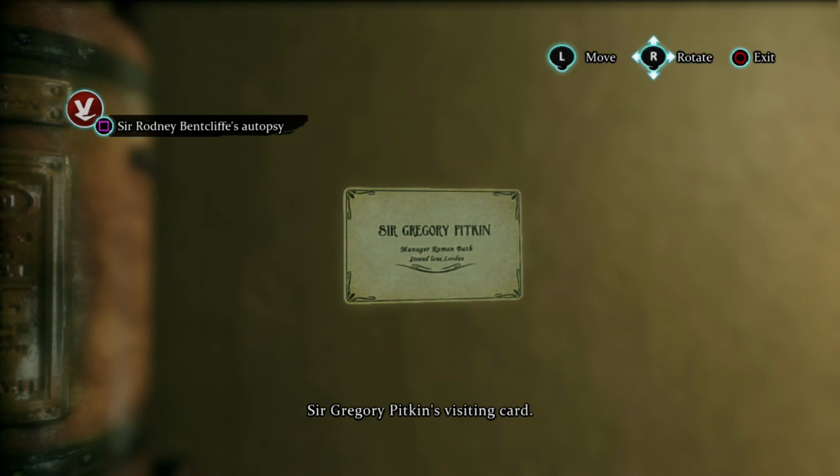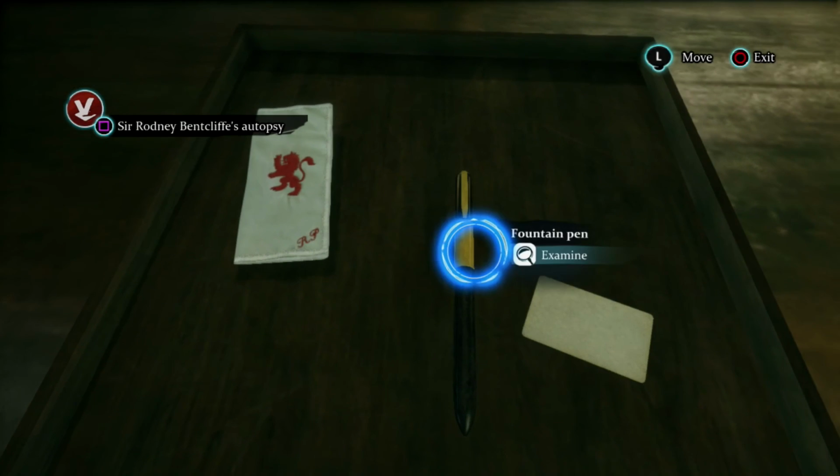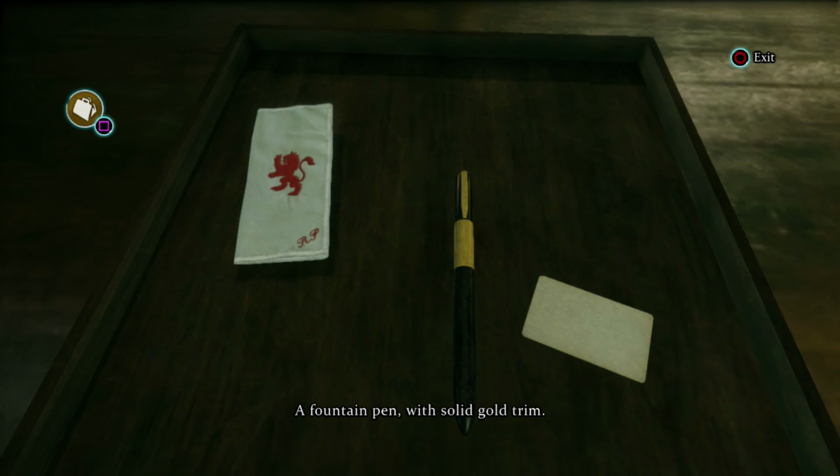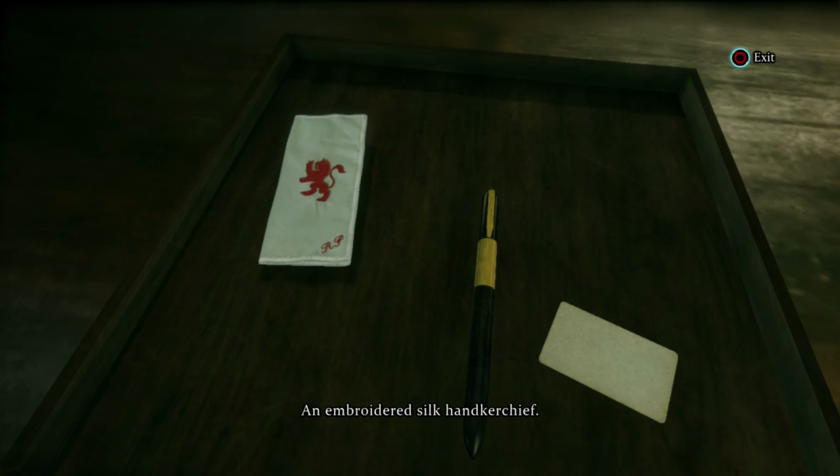Sir Gregory Pitkin's visiting card. A fountain pen with solid gold trim. An embroidered silk handkerchief.